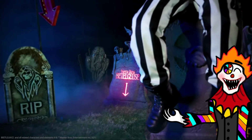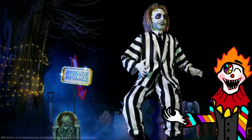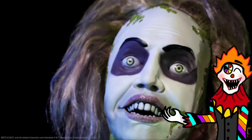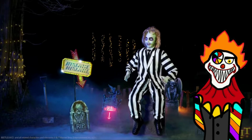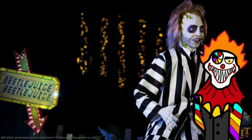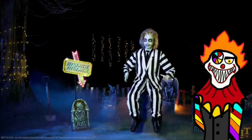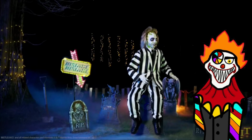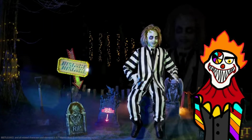All right. Up next, we have a really exciting one, actually. This is the 5.8-foot Beetlejuice animatronic. He retails for the price of $279.99, which I think is a bit much for him, especially saying that all he really does is turn side to side. I know he's licensed, so the price is going to have to go up, but he could have been cheaper, especially if that Pennywise from 2019 was cheaper.